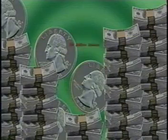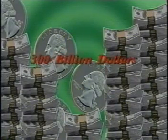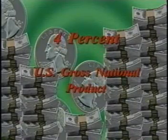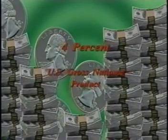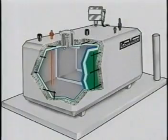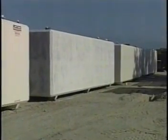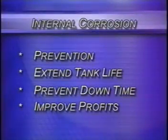Globally, each year, $300 billion is lost due to corrosion damage. That's the same as just over 4% of the U.S. gross national product. But a third of this damage could be avoided if companies used proper materials and adopted a better anti-corrosion technology. We'll show you how to extend the life of your tank, prevent downtime, and improve your business profitability.